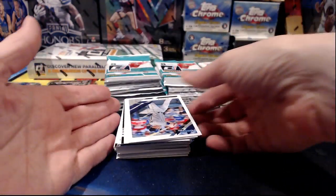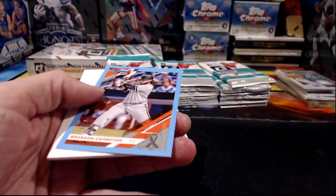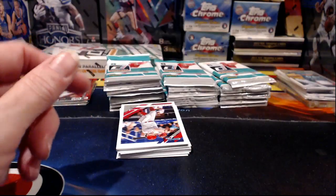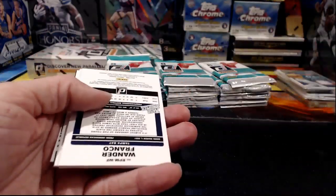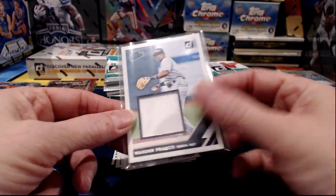Oakland A's, Matt Olson. Which I really was surprised. Because, I mean, here, Austin McGinnis, he was just solid. He probably could have booted it in from 50 yards out practically. So, I don't know what happened. Brandon Crawford, Giants, Father's Day. Parallel. Wander Franco, Tampa Bay Rays. With a little relic action.